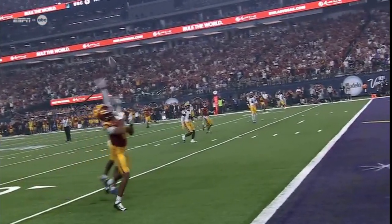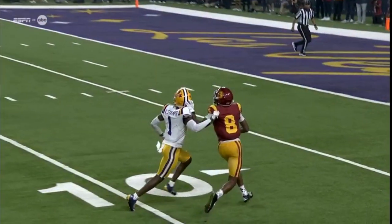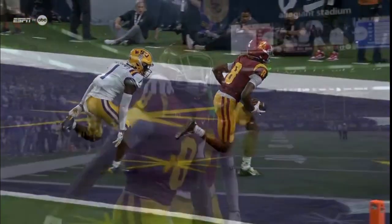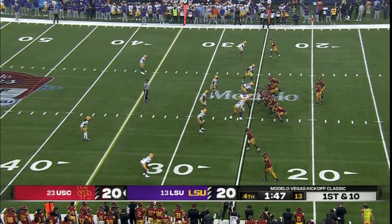But because he put it up and over the receiver and let him run underneath it, it's a heck of a job of using his body by Jacoby Lane there and then pushing off late because the ball's thrown over that outside shoulder. Gets that late separation for the touchdown. What a throw by Moss. First half, similar time.